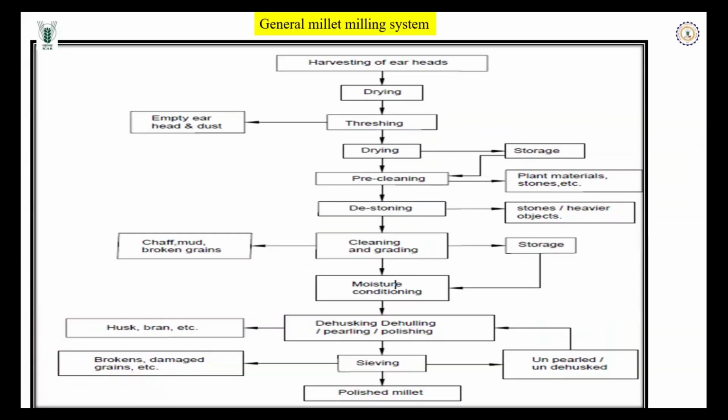Okay, so this is an overall view of the different processing steps. So you can see the drying, crushing, again pre-cleaning, pre-stoning, and believe me, there are very good equipments of different capacity for almost all the operations. There are very good equipment.